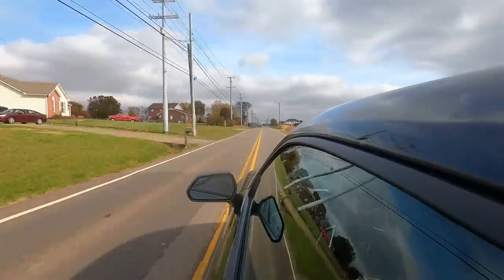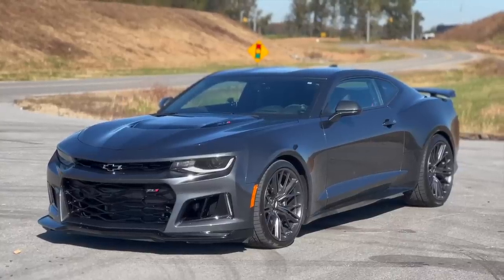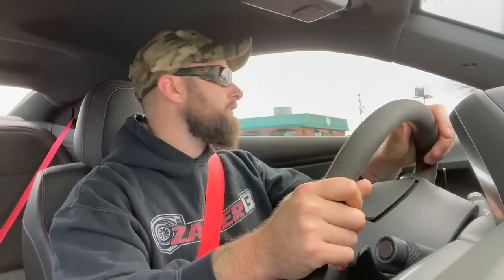Just find some back roads. This is what this car really does well: wide wheels, the suspension. I chose the base ZL1 over the 1LE, mostly because it would be a better daily driver, I think. It's an '18. I bought it with 10,000 miles. It's already been ceramic coated. It's already got a Borla exhaust, which might actually be changing. It also has a Rotofab intake, pretty common stuff, but we're gonna take this right-hand turn.